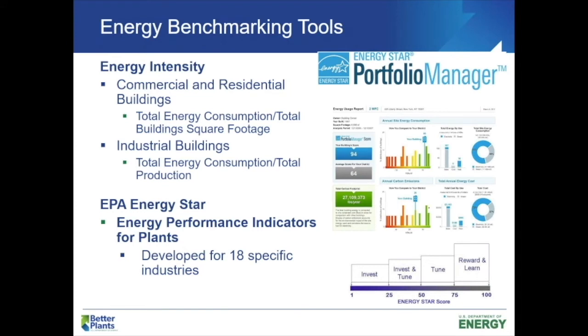A really simple one that we see a lot through the Better Plants program is at this basic level of just number of widgets out the door per the energy that was needed. There are more sophisticated methods for looking at some of that stuff. Really looking at some regression-based methods to account for the weather as well as the production rates.